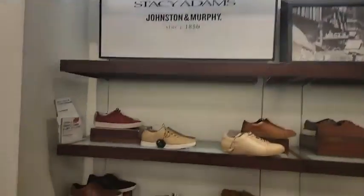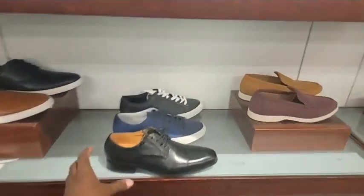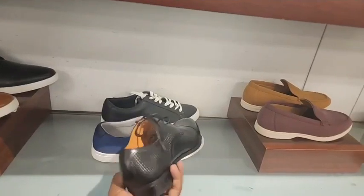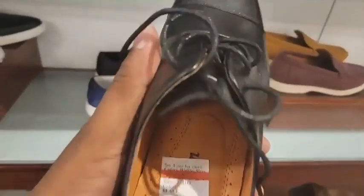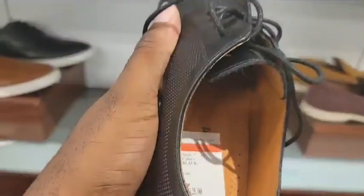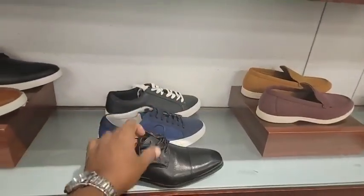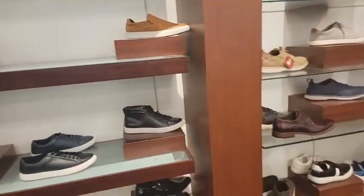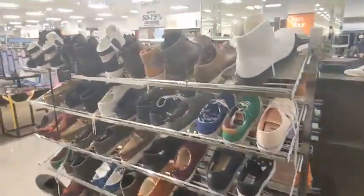All right. Okay, this is a dress shoe. Looks good. And it cost $125. So now what do they say? I don't see the discount. It says $125. Might have to scan it to see if that's the actual price. Okay. Got some more shoes here. Some more shoes. Okay, let's see what's going on over here.